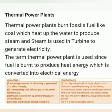Thermal power plants. Thermal power plants burn fossil fuel like coal, which heats up water to produce steam, and steam is used in a turbine to generate electricity. The term thermal power plant is used since fuel is burned to produce heat energy, which is converted into electrical energy. So, let me see the advantages and disadvantages of these thermal power plants.